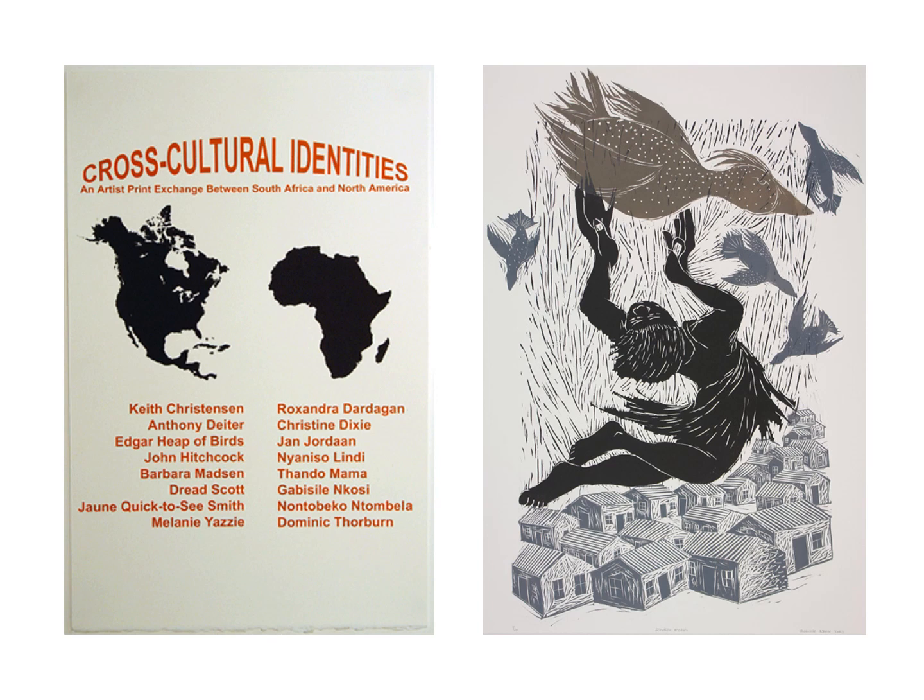Okay, so the image on the right here is actually included in this rotation. The image on the left is not, but it has a connection. So the image on the right is by an artist, Gabasili Nkosi, who unfortunately had a very short life, and I will come back to that later. This print and the following print were part of a portfolio called Cross-Cultural Identities. And this was a print exchange that was created between South Africa and North America.